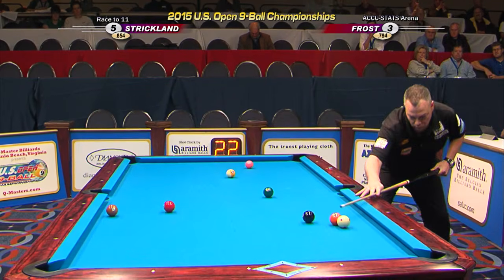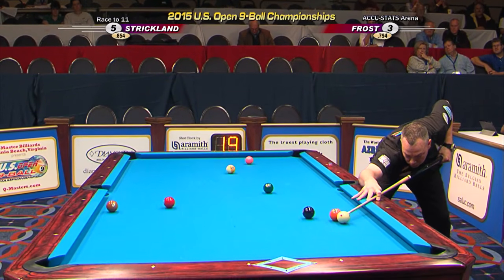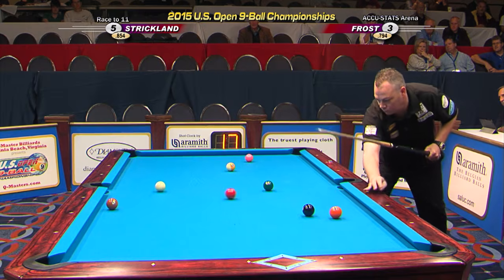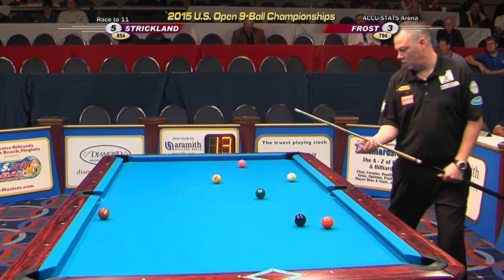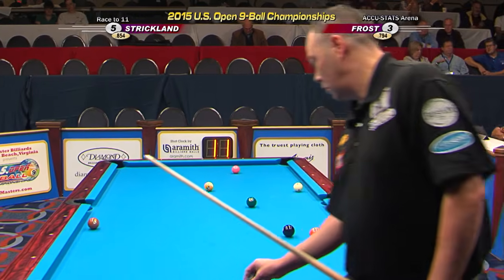Scott's facing a 2-cushion kick here for his life in this rack. Hit it. Made it. Beautiful. Look at this, too. Got a little kick off the 9. Little bump. Nicely executed.